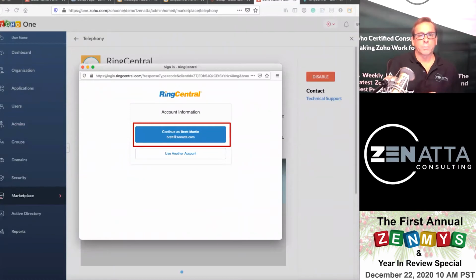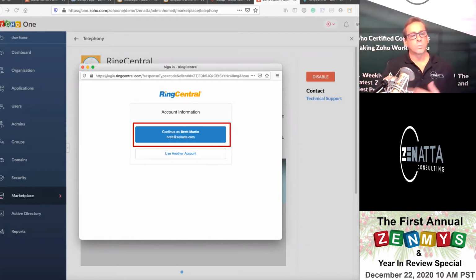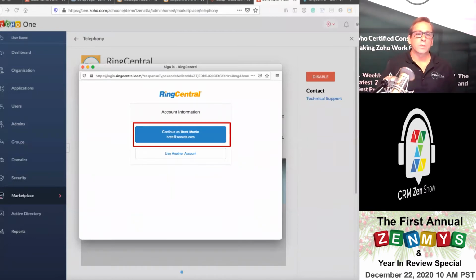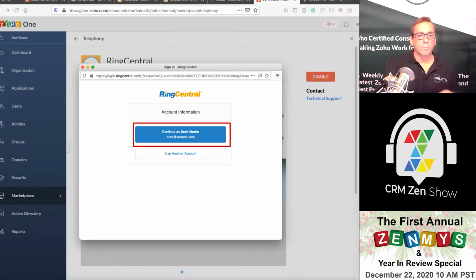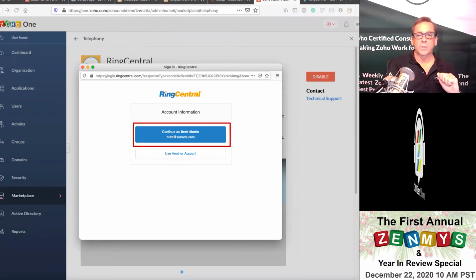When you set up RingCentral, all of your users are going to have their own phone numbers. You put their email address in, they then get an email, they have to authenticate, and they choose their own password. So they're given their own phone number, tied to their email address, tied to their password. Every single user is going to have to log in the very first time themselves and authenticate with RingCentral.